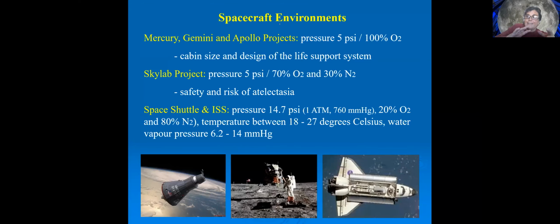For the Skylab project, they adapted the atmosphere a bit. It was 5 psi, but 70% oxygen and 30% nitrogen. And with the advent of the space shuttle and nowadays the ISS, we can somehow mimic the atmosphere of Earth, with a barometric pressure of 760 millimeters of mercury, so 1 atm, 20% oxygen, 80% nitrogen. CO2, I have to confess, is not very well controlled, can be 10 to 15 times higher than here, and it can have an impact on the well-being and health of astronauts. But apart from that, temperature, humidity, everything is very similar.